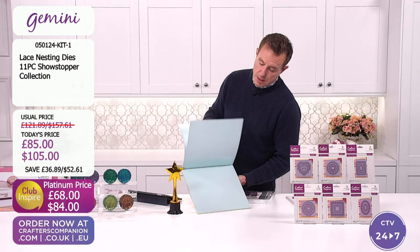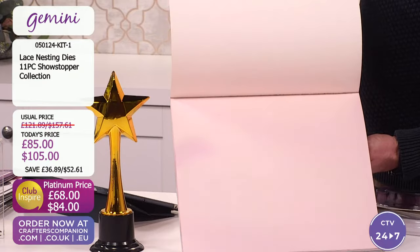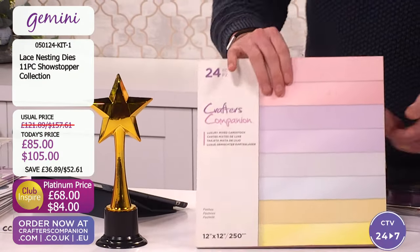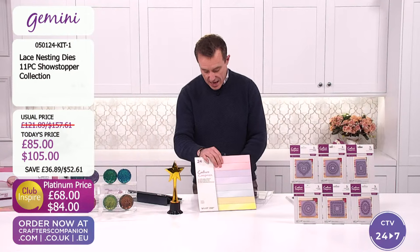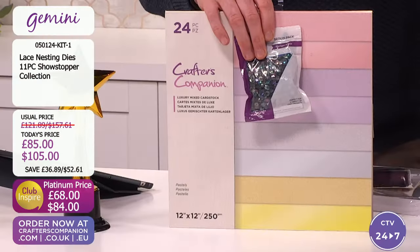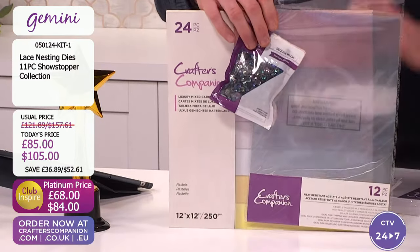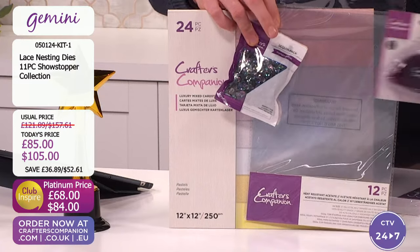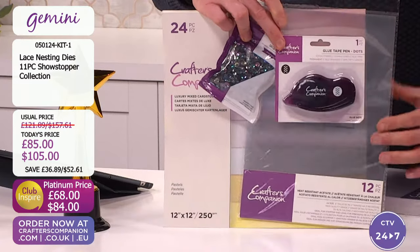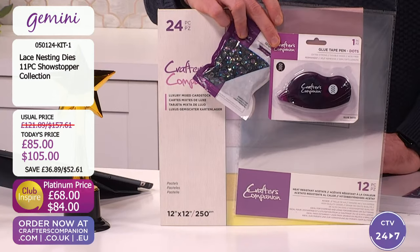So you get this beautiful card pad. That is all of your pastels in double-sided pearl card and linen card. We're going to give you a sequin pack, so you've got your Starlight Wave sequins included in there. You're also going to get 12 sheets of your heat-resistant acetate. Alongside that, we are going to give you one of our Dotti tape pens. So the original Dotti tape pen, this one with the 22 metres, 72 feet of your dots.